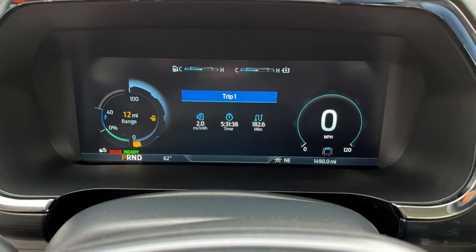All right, so I just ended the trip here, just got back home, and I've got 12 miles of range left and 8% battery life. So I took this down as far as I felt comfortable and access to a charging station without getting stuck somewhere. And all said and done, I was able to drive 182.6 miles, and we started at 100% full charge with a 236 mile range.